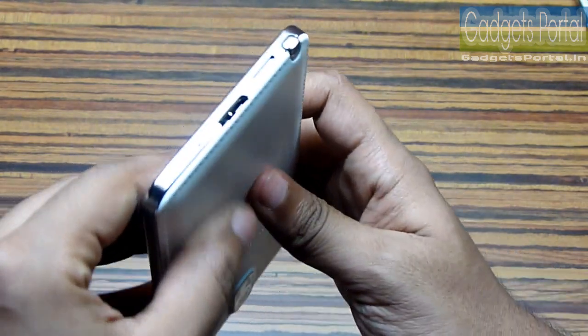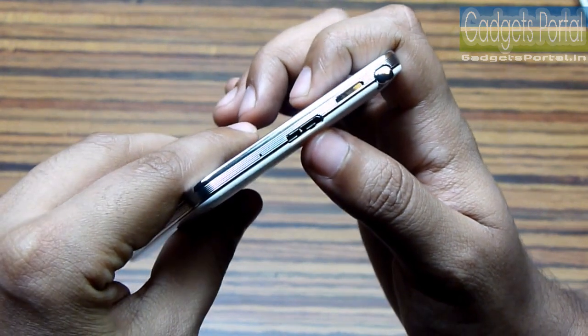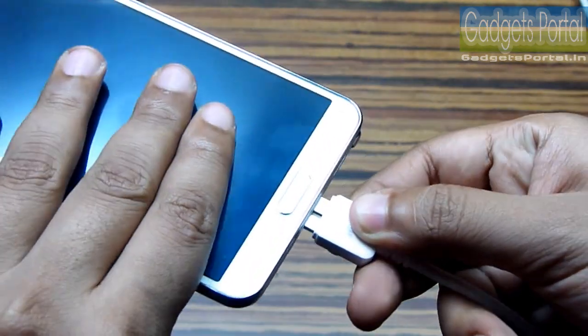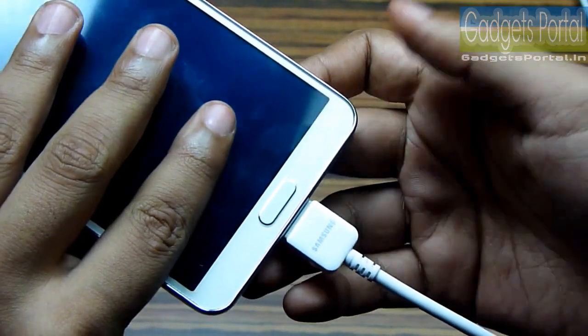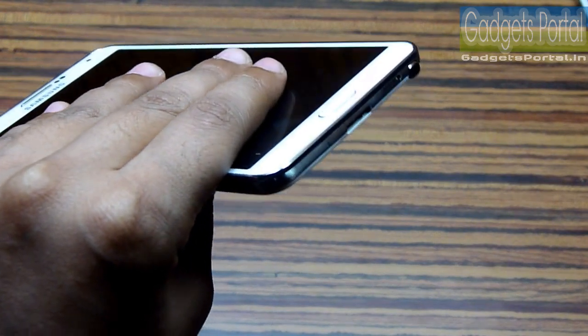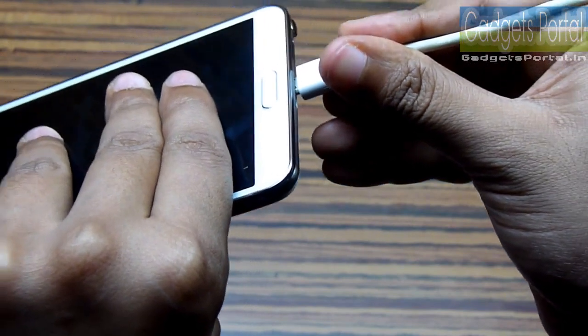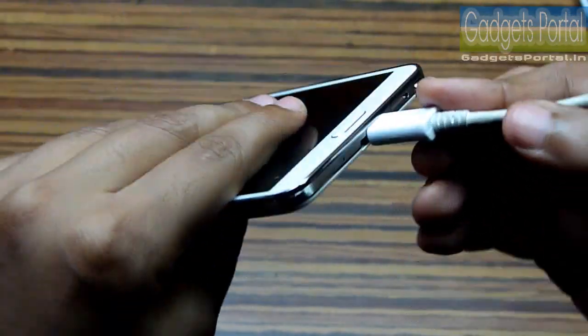By the way, Galaxy Note 3 is the first ever mobile phone featuring a USB 3.0 port. This USB 3.0 theoretically gives 10 times the data transfer rate compared to USB 2.0. And the good news is you can still use the generic micro USB cable. You can use this for both data syncing and charging.